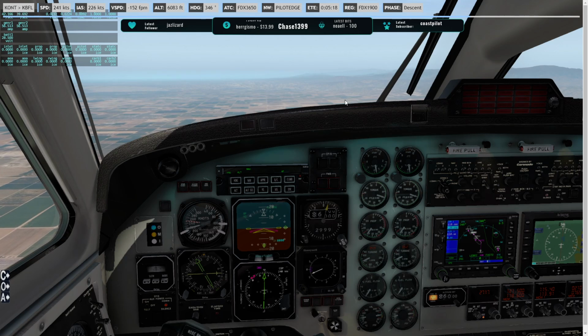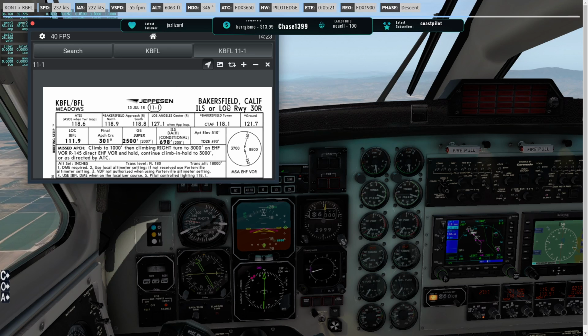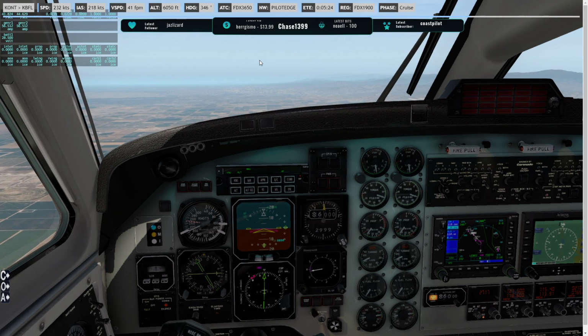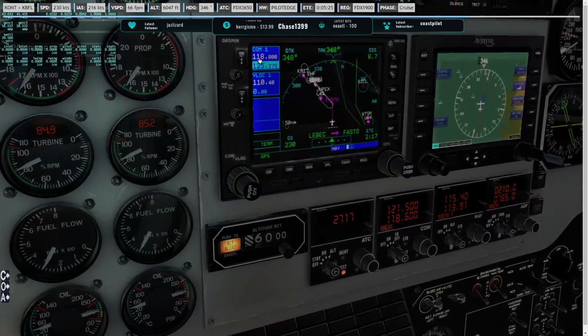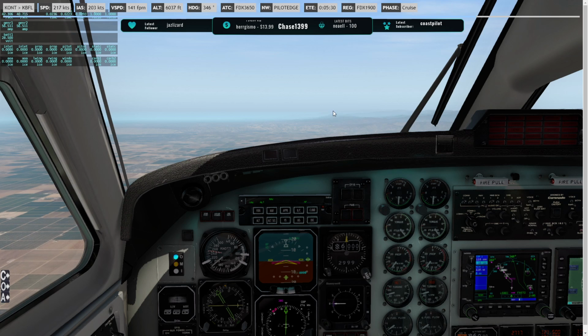Bakersfield Tower. 118.1 and 121.7 is ground. Circle departure, number 13151, 1500, climbing 3000. We'll go 121.7. Number 13151, SoCal Departure, radar contact, verify squawking altitude. Squawking altitude, number 13151.